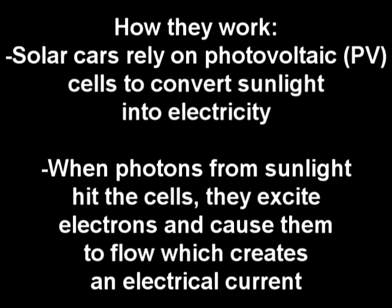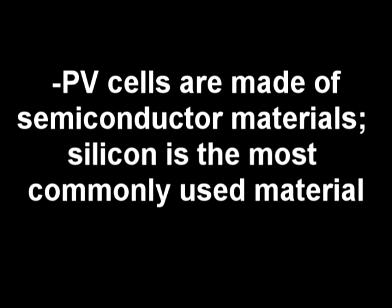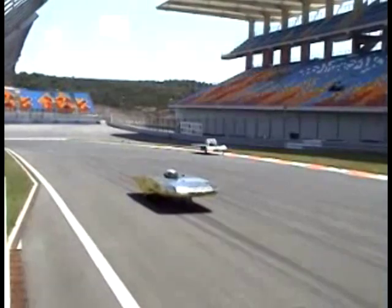Solar cars rely on photovoltaic cells to convert sunlight into electricity. When photons from sunlight hit the cells, they excite electrons and cause them to flow, which creates an electrical current. PV cells are made of semiconductor materials. Silicon is the most commonly used material.